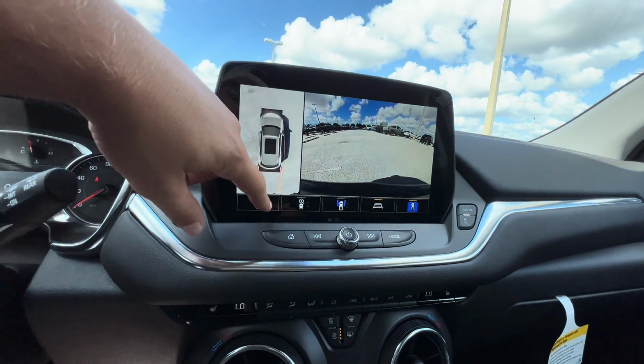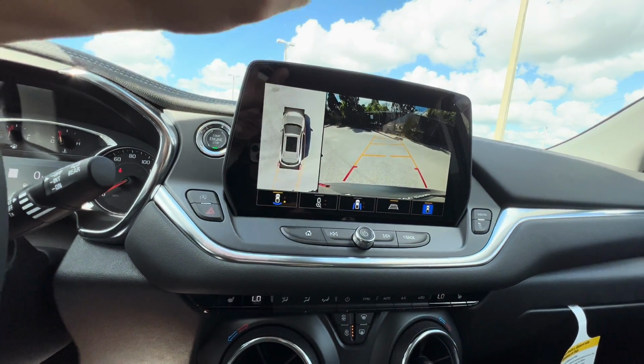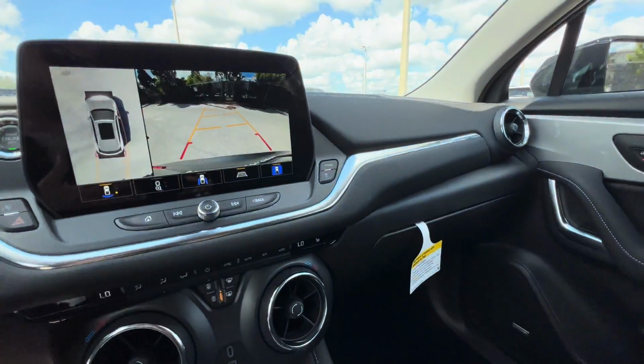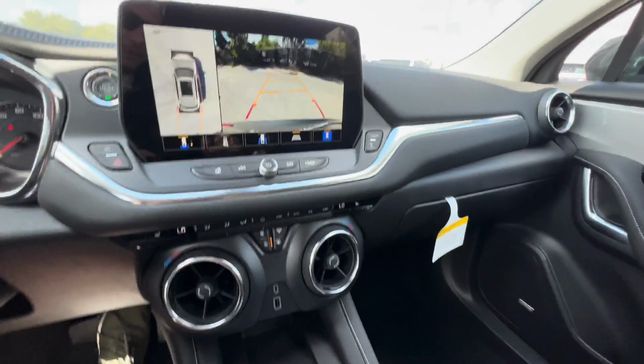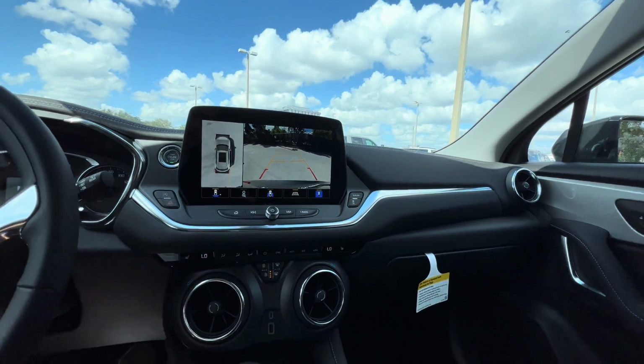That is a huge feature for an SUV that's just a 3LT. There's 2 trims above this, and we have a 360 camera here on the 3LT. And with these leather seats, what more do you really need? Anyway, throwing right back in park, we will return right back to the map after about a second.